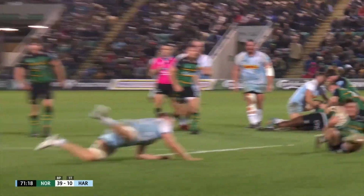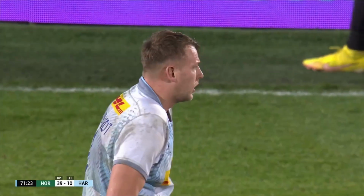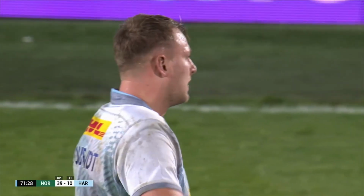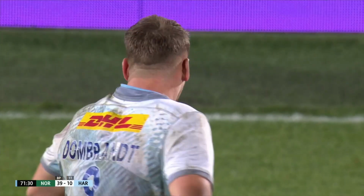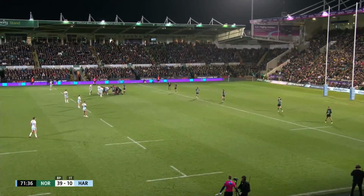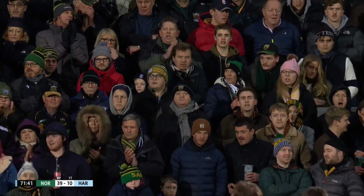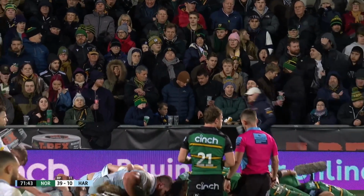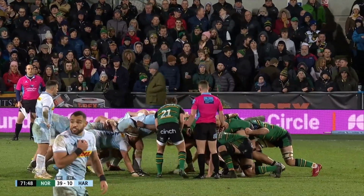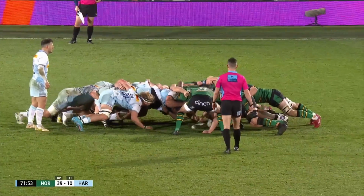But one man that hasn't given up is their skipper. Despite 10 minutes in the bin, keeps rattling up those tackle numbers. Alex Dombrandt, maybe on account of the 10-minute breather that he had, is the man to chase down George Furbank a moment ago, still showing that desire. This has been an encouraging afternoon for Saints fans, who badly needed a fillip. Lost those 2 games in the Champions Cup and the last 2 in the Premiership as well.